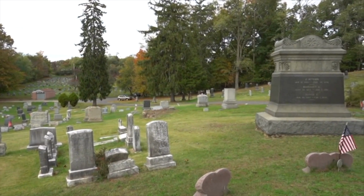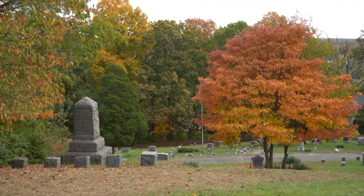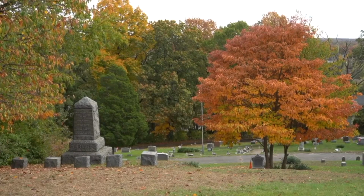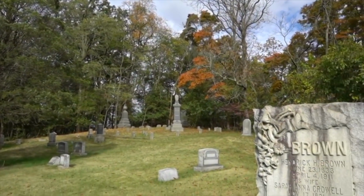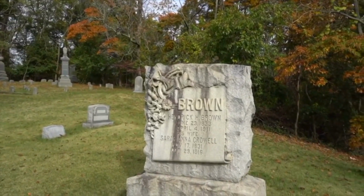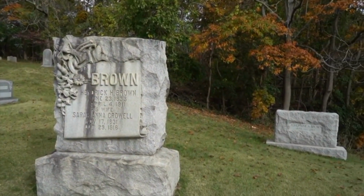The cemetery was incorporated in 1863, and there's many families from the surrounding area that are buried here. And each year we research the history of the cemetery, the folks that are here, and we bring in historical reenactors to tell their story. And so we hope that you enjoy the tour and learn a little bit about the history of East Brunswick.